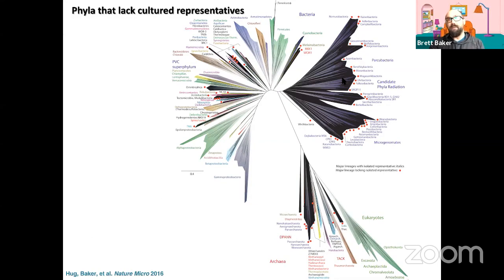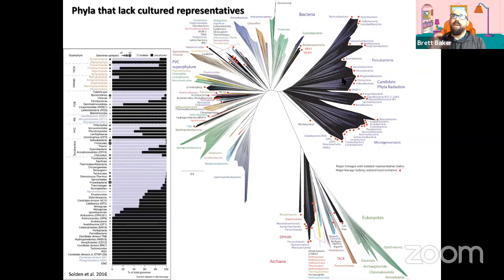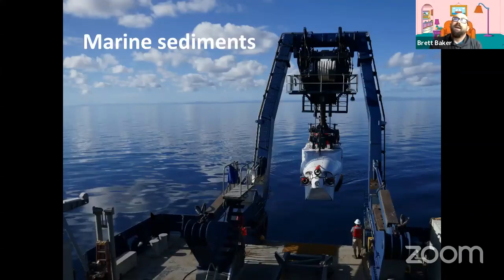And so just to reiterate this, if we look at those groups that haven't been cultured in a laboratory, it shows here. And even within those groups that have been cultured, there's huge numbers of organisms that, even the ones that aren't black here that have cultured representative groups, there's huge numbers of taxa that haven't been cultured as well. So there's this hugely limited understanding in the tree of life.